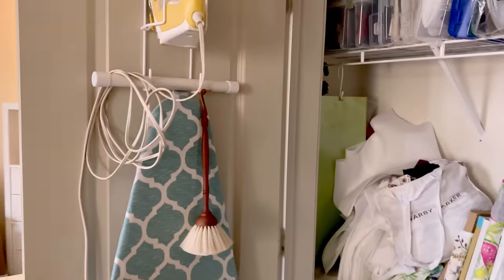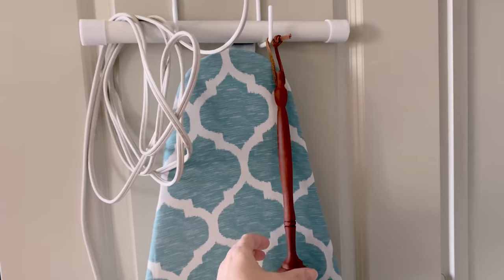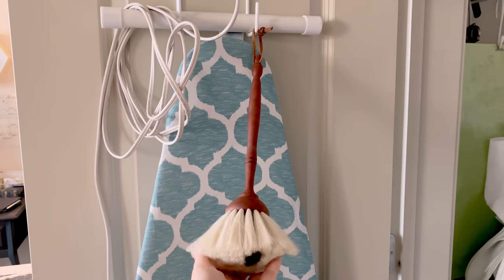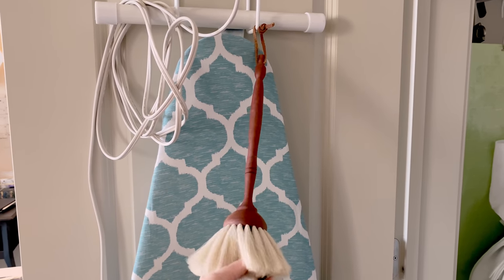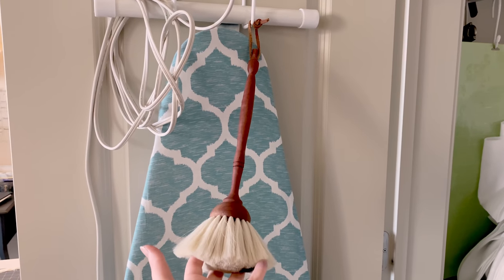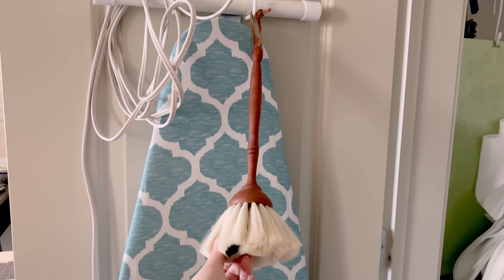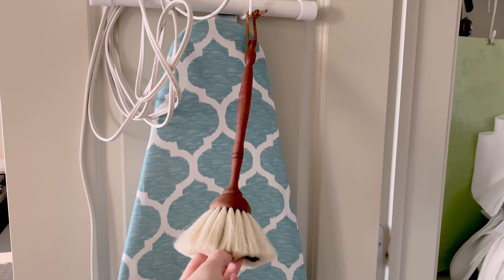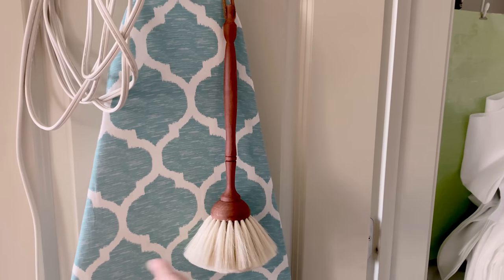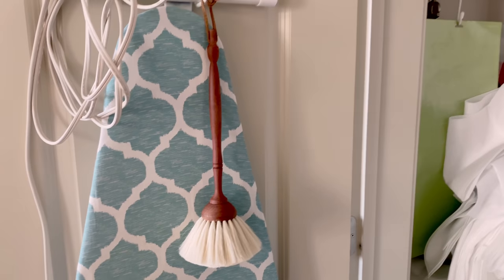This is my ironing board and iron, and I got this beautiful duster that as I need new household supplies, I'm really focusing on getting sustainable, low waste, zero waste options. So this is an example of I needed a duster and I invested in this beautiful one that I believe is made in Germany. I bought it off of Wild Minimalist, which I'll leave a link down below. And it's gorgeous and works really, really well. And you can hand wash the brush right here, the duster.